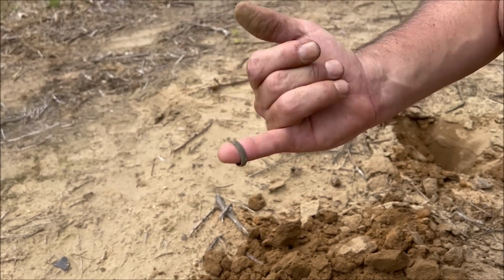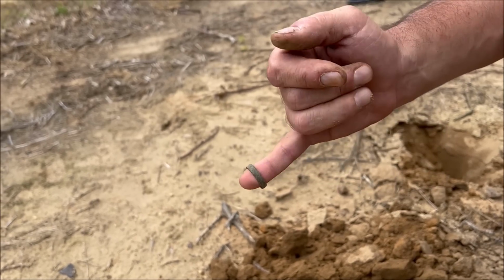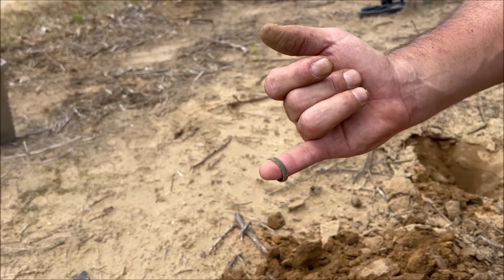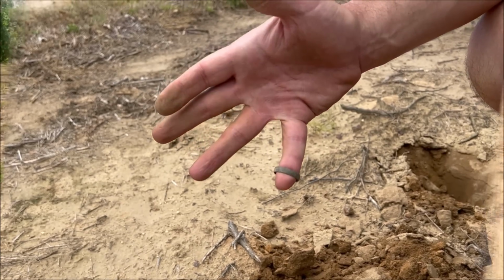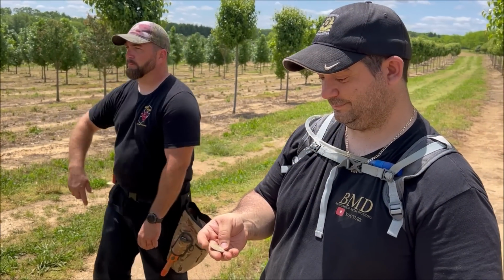I don't know. Pretty cheap date. Buys a copper ring for his... They didn't have a whole lot to spend on jewelry back then. Well, I'll take it. I was hoping for a button, but that's a pretty cool find. In the bag she goes. Pond.